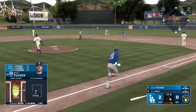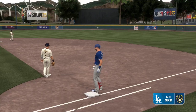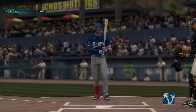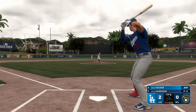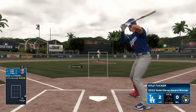Hit pretty well in the air out to center. Mitchell under this one. And that'll do it. So 1 hit is all they got. 1 down. Here's Kyle Tucker. And there's a ball. 1, no strikes. 1 out, bases empty.